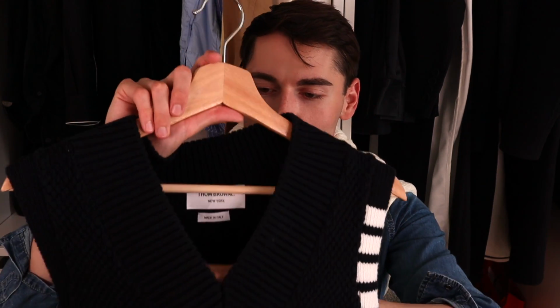Some boutiques will have full price pieces alongside with discounted things, and that was the case with Thom Browne. It felt like that one half of the store was all new collection, and then the other half was dedicated to their discounted previous collection pieces. So I did buy a couple of little gifts, and then the piece that I bought for myself was this knitted vest, which was just really cool.